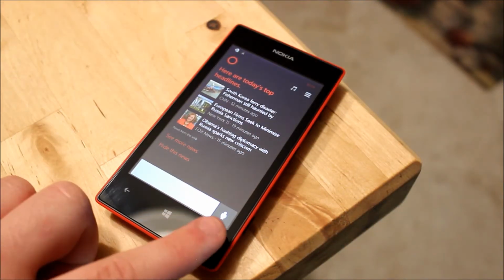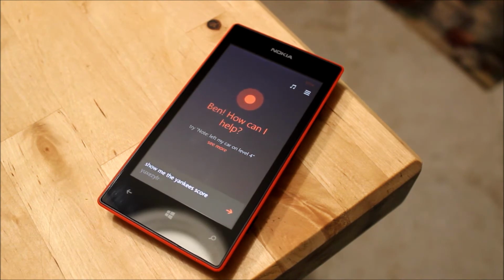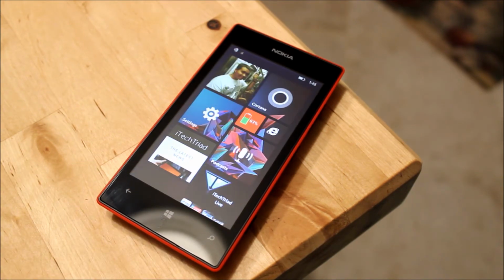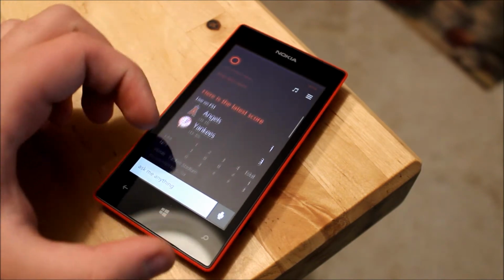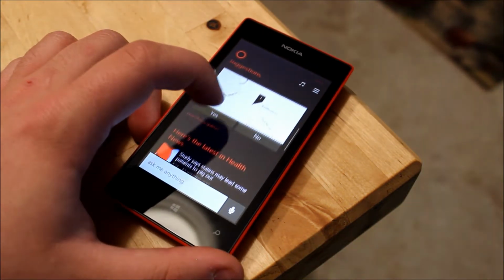So the first thing that I think was a huge improvement was Cortana. And what is Cortana? Well, it's a digital assistant similar to Siri on iOS and Google Now on Android. What does it do? What you would expect. It gives you information at a glance, similar to what Google Now would do, and it gives you information that you can get by making a search with your voice, similar to what you might do with Siri or even Google Now, as it does the same thing.